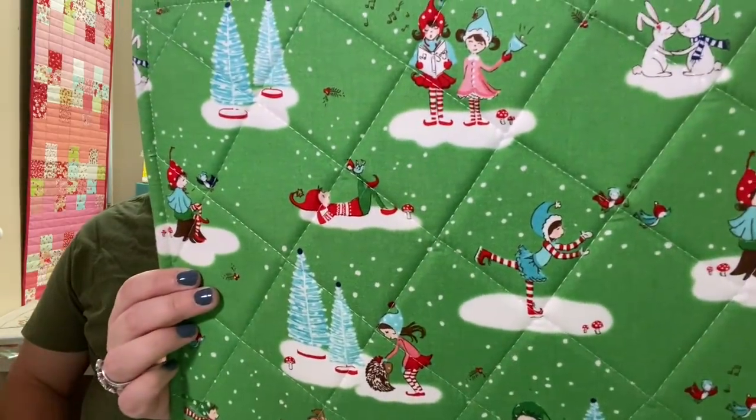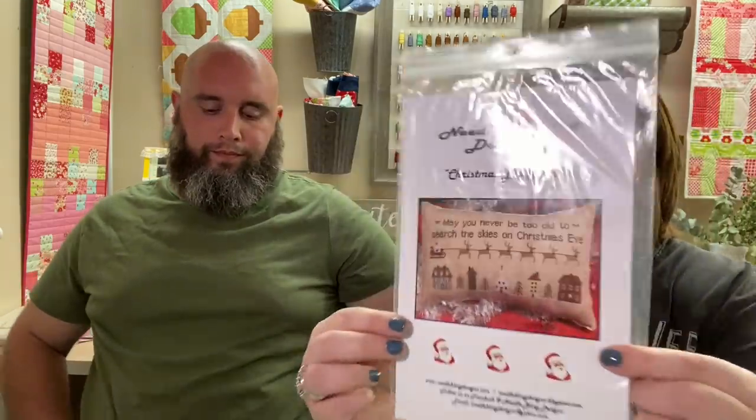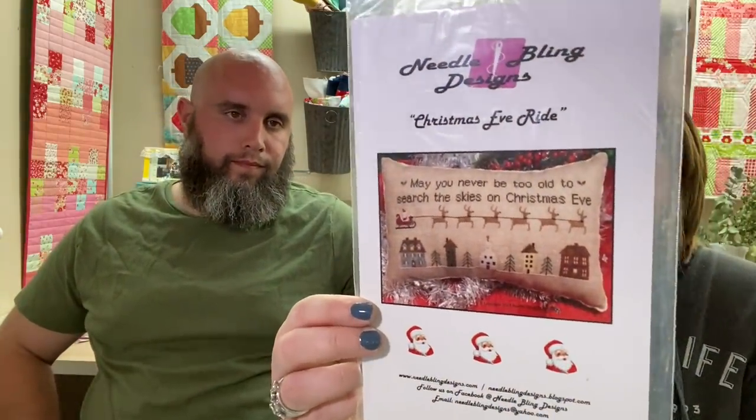Look at this Christmas bag. That's awesome. And it has the same ruler fabric on the inside of it. This one is Needle Bling Designs Christmas Eve Ride. May you never be too old to search the skies on Christmas Eve. So again, we respect the tradition of Santa Claus and that whole thing. I grew up believing in Santa Claus. That was my family's decision then, and it's totally fine. And so I do like the tradition of Santa Claus, and that's why I wanted to stitch this, because I just think it's so cute.